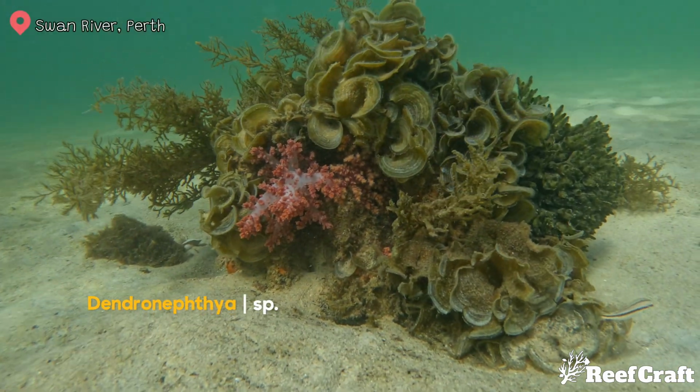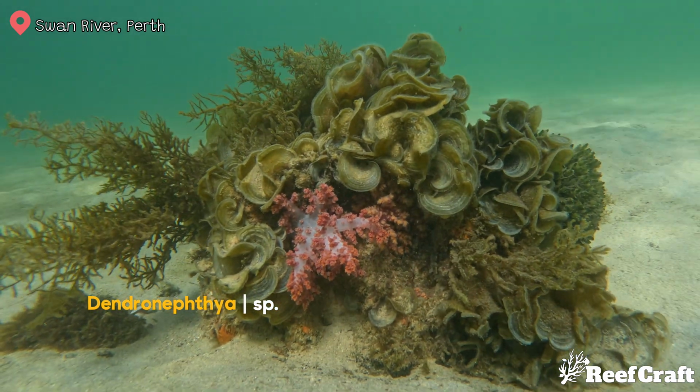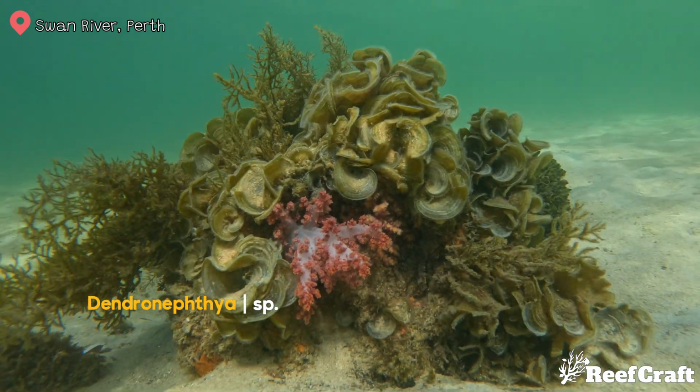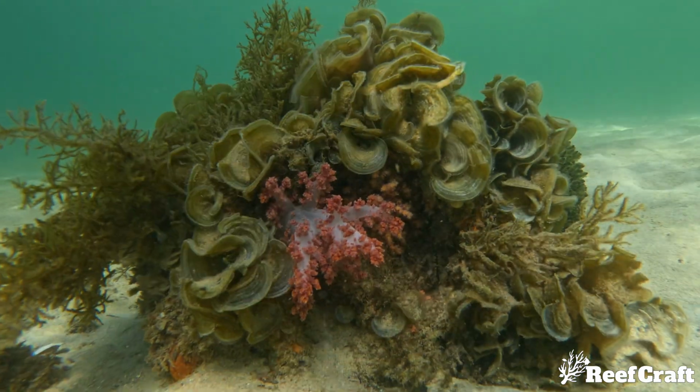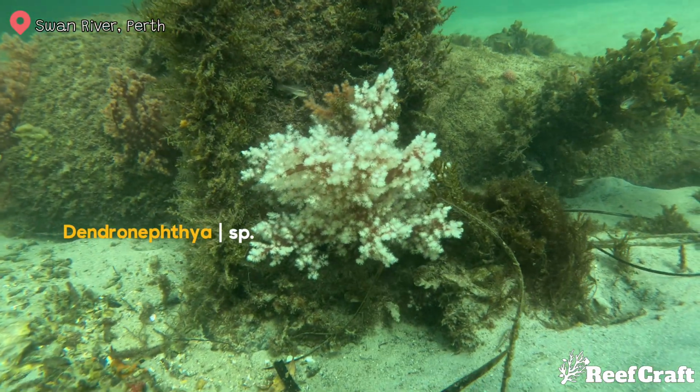I don't know the actual species of these next Dendronephthya, but this one is probably going to shock you. These actually live in a river mouth in Perth, Western Australia. Now, if you're familiar with the area, these are found in the Swan River. Most people probably don't expect to find coral in a river system.